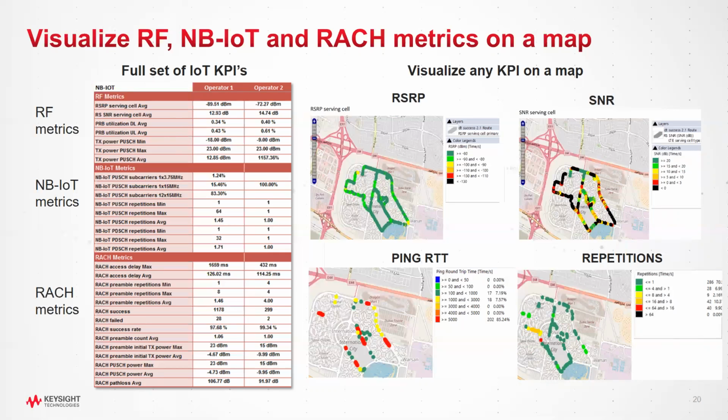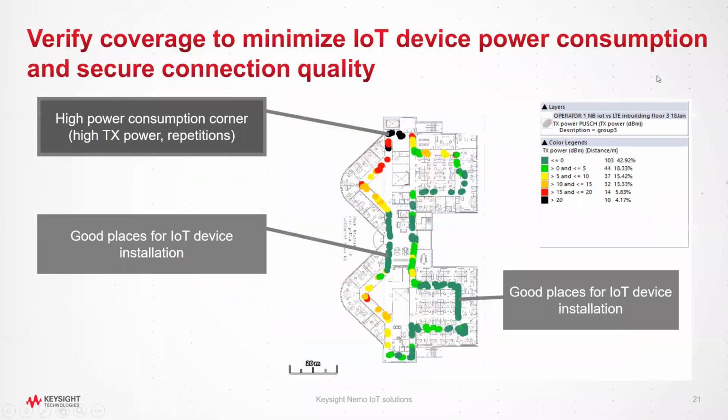And in order to do that, we do have post-processing platforms as well: Windcatcher, Analyze, and Synergy, which post-process all of this data. So that's what I'm showing you right now. All your RF metrics, your NB-IoT metrics, and all your RACH metrics are captured, along with the actual drives. There is no need for you to do this manually. The post-processing tools are intelligent enough to automatically create these reports for you very rapidly, so that you don't have to wait to submit these reports back to your senior management.